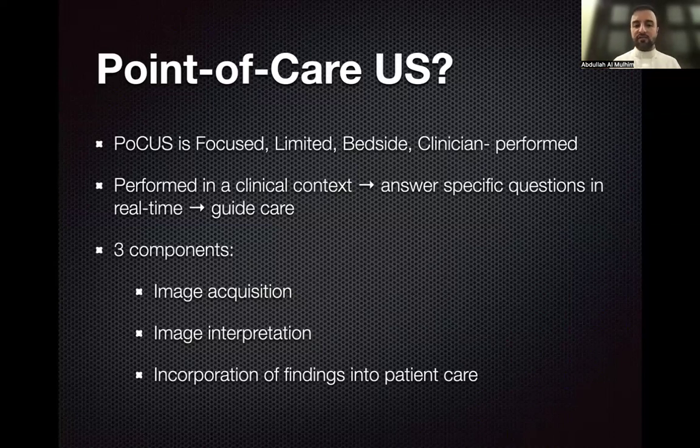So there are three components of performing an ultrasound. Definitely image acquisition, and usually this image acquisition can be done by somebody who's doing the ultrasound, like an ultrasound tech or radiology tech. Image interpretation usually can be done by a radiologist, and incorporation of findings into patient care, usually by the one who's taking care of this patient. Remember that all these components are done by the same person, which is the point of care ultrasound physician, who is taking care of the patient at that time.